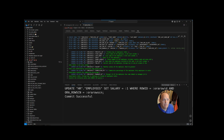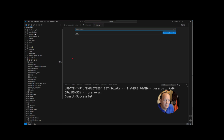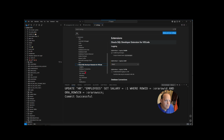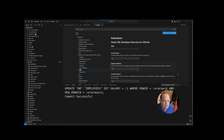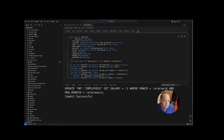Now, you might be like, hey, where are all the storage clauses? This is configurable. So if I want to change anything, I want to come into File, Preferences, Settings. Because this is the VS Code settings. They have an extensions page, and you'll come down here and you'll see there's a SQLDev extensions page. And you want to go to the DDL page. And then on the DDL page, I could say, let's include segment attributes. Now I don't have to hit the save button, it's just done automatically. Close this, come back, refresh, and it will have generated the DDL slightly differently.